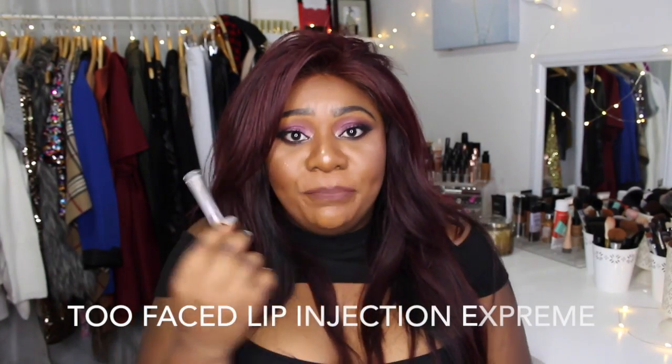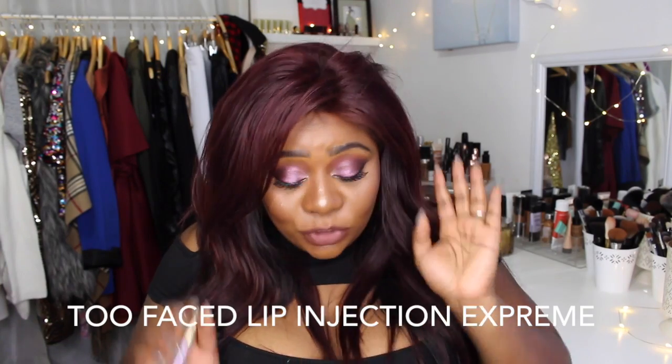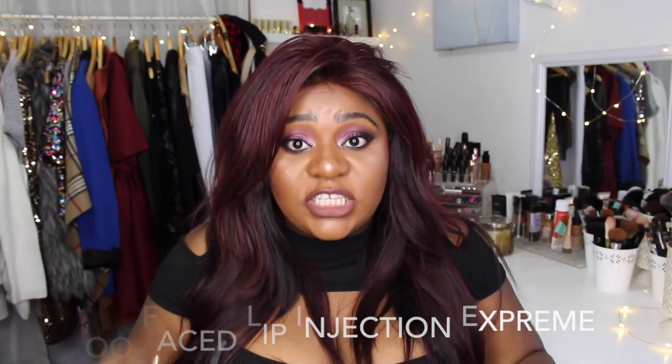This is amazing. You put this on, it plumps out your lips. It burns like the devil. Like, when you put this on, just know it hurts. It's painful. It feels like I've been stung by 16 bees. It's probably not that bad, but I'm just exaggerating. But the results are amazing, so I keep using it.